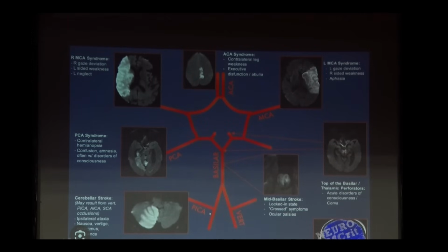If I occlude the PICA, which supplies the cerebellum, the patient will have a cerebellar stroke, with symptoms of nausea, vertigo, tinnitus, imbalance, ipsilateral ataxia. If the occlusion is somewhere in the mid-basilar area, the patient will be in a locked-in state, with crossed sensory symptoms and even ocular palsies. As we all know, the posterior circulation supplies the cerebellum and the brainstem. When there is a problem in the posterior circulation, the blood supply to the cerebellum and brainstem will be gone, and symptoms will be present in a similar fashion. If the top of the basilar or the thalamic perforators is occluded, there will be acute disorders of consciousness or even coma.